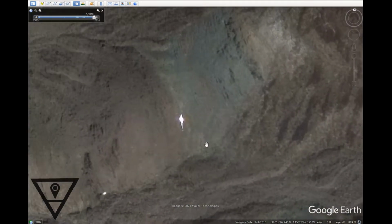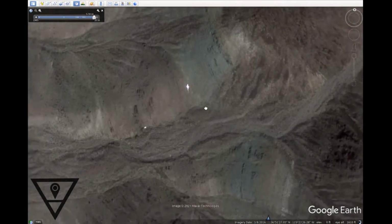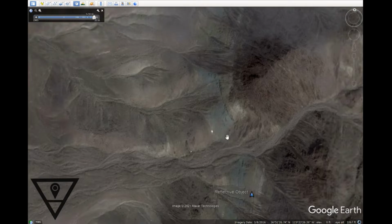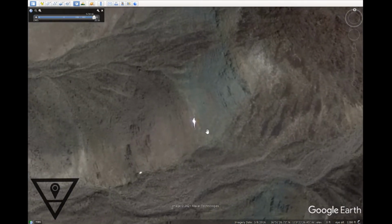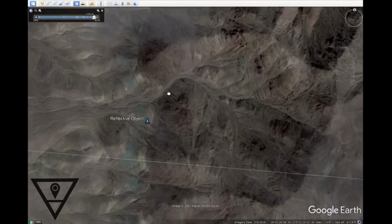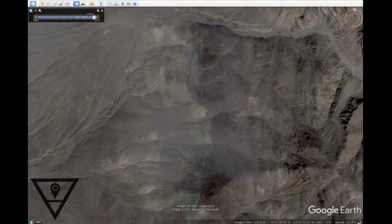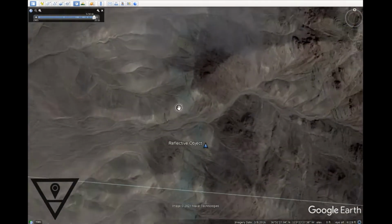It's hard to tell if it's something that's on the ground or if it's flying around. I don't know. It's weird. It's literally in the middle of nowhere, as you can see. This is all just mountain and nothing. So I have absolutely no idea what this is.